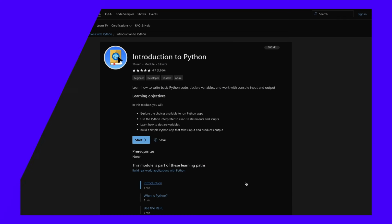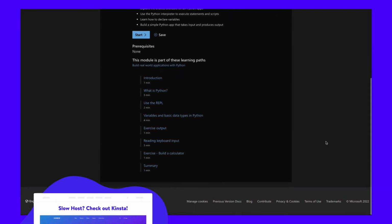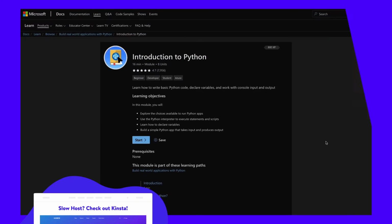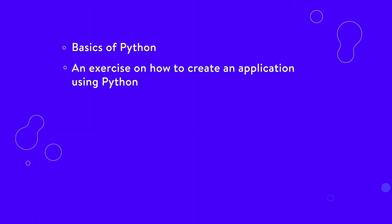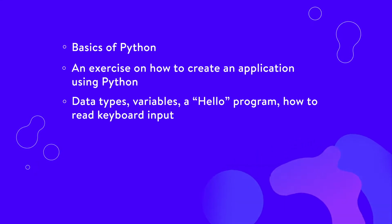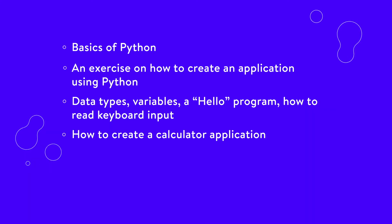Learn how to write fundamental code, explore console output and input, and declare variables with Microsoft's Introduction to Python course. It's also useful for students, Python beginners, and developers. The course includes 10 units and covers various topics such as basics of Python, an exercise on how to create an application using Python, data types, variables, a hello program, how to read keyboard input, how to create a calculator application.